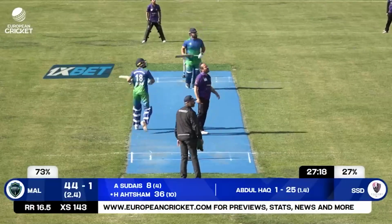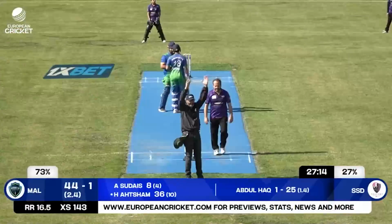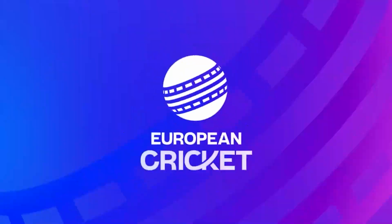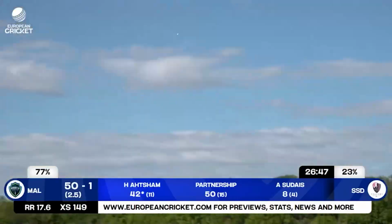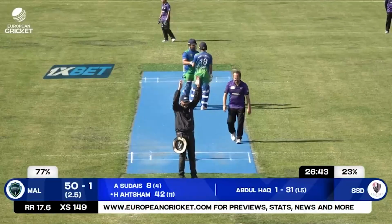Well, that's pretty straight. That's more towards cow corner for Acham. Even when he goes for guile the previous ball, this one is all about power. Maybe it's good we could lose. Acham's been smashing them. And there he goes again. This one will have the distance on it. And this over goes for 29, Abdul Haq.